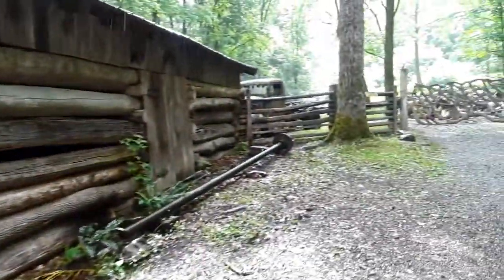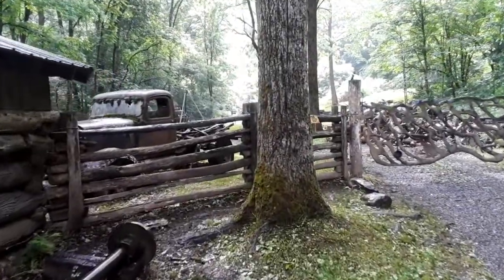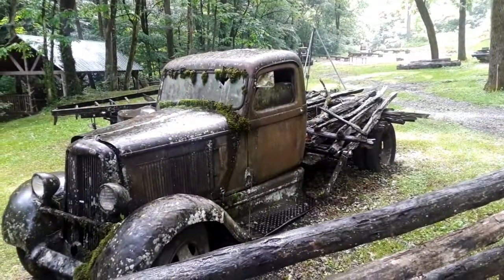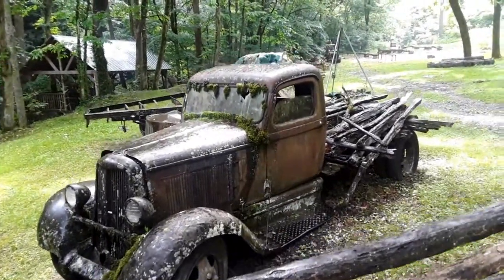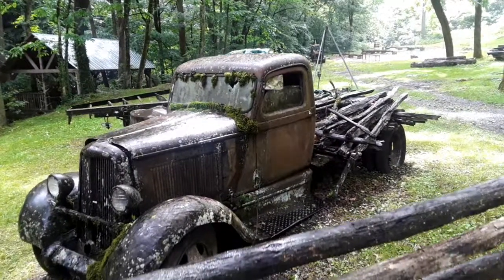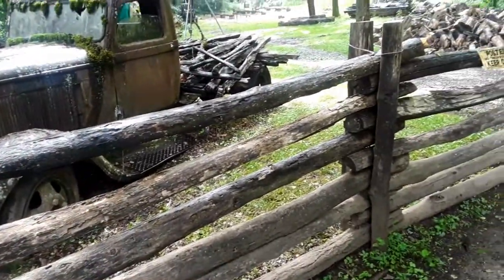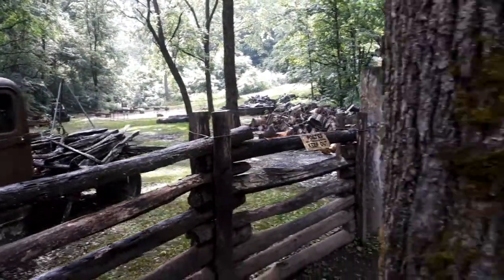But this old truck here, we've got pictures of this truck for the last 10 or 12 years. It has never changed. Just more moss, more moss. It's kind of cool. And way out there in the back, you can see those are beehives. Got one out there right now. There's usually more.